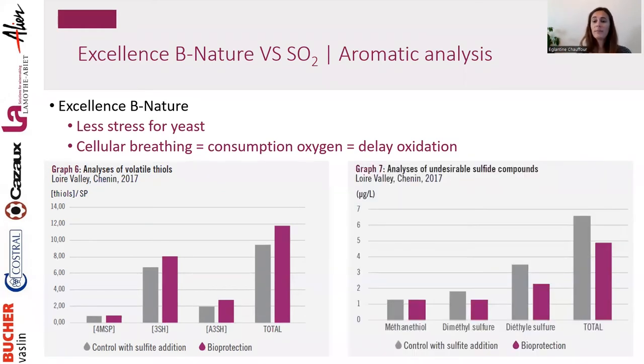If we look at the reductive compounds and the undesirable, unwanted sulfite compounds, we also have less, due to less stress from the yeast. And we didn't bring sulfur to start with. So the yeast produce less sulfur compounds that can be unwanted now and unwanted later in the process.